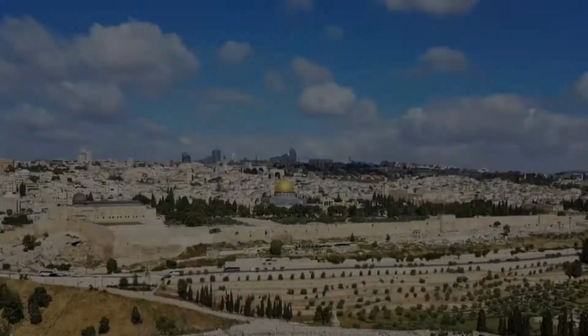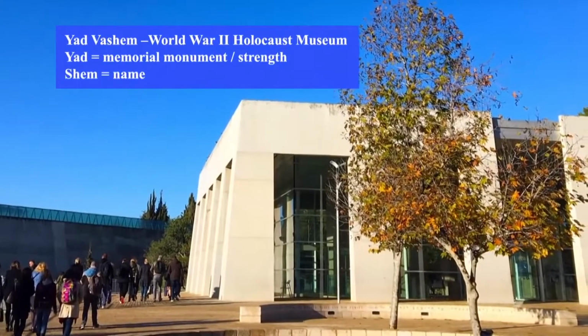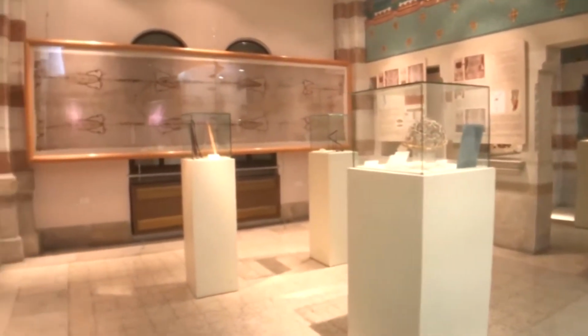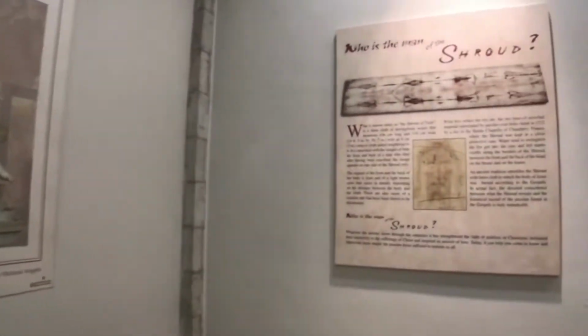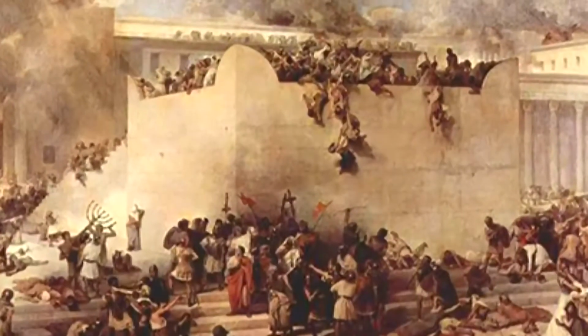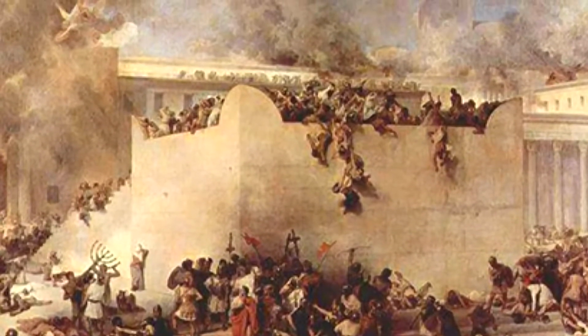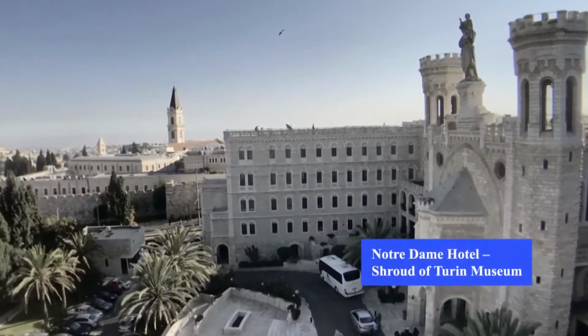In Jerusalem, everyone knows about this famous museum called Yad Vashem to commemorate the Jews who were brutally killed by the Nazis during World War II 80 years ago. But I'm taking you to a smaller museum in the Notre Dame Hotel that hosts a rare cultural relic. From this exhibition, one can see how the ancient Roman Empire tortured the Jews who revolted against their rule in the 1st century. Let us go to visit this place.